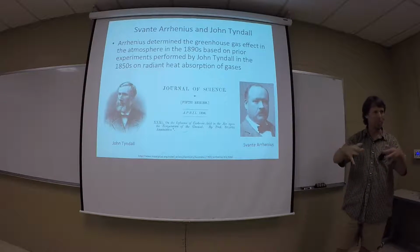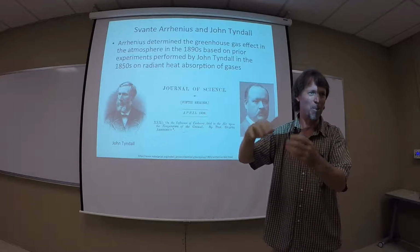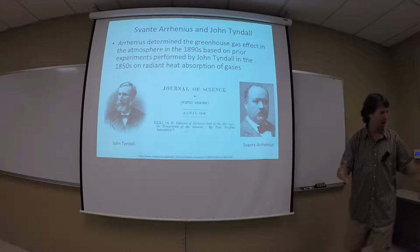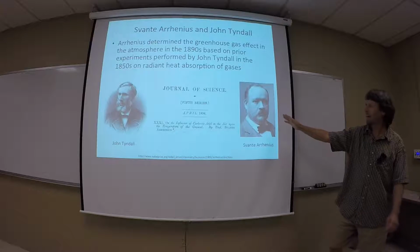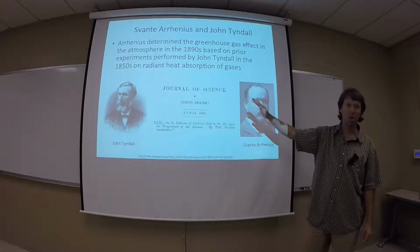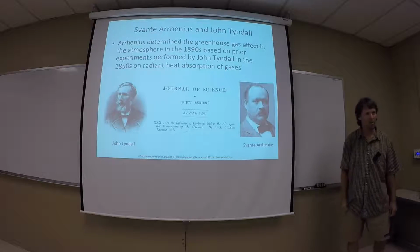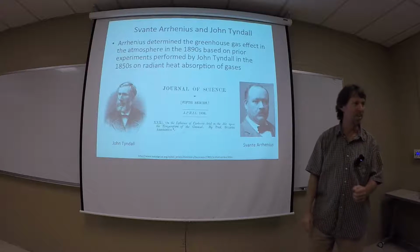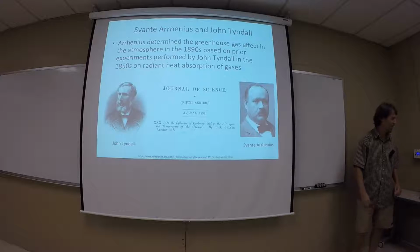So his basic experiments were just to put CO2 in a chamber, shine a light on it, and watch the temperature go up, just like what would happen in a greenhouse. He actually put this out, amazingly, in 1896. He published this in the Journal of Science. This is one of the top journals in the world. It's very difficult to publish in that journal. You really have to be a top scientist to even get into this journal at all. And it goes back hundreds of years, as we can see.